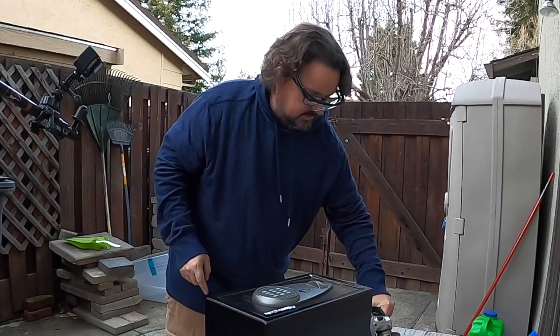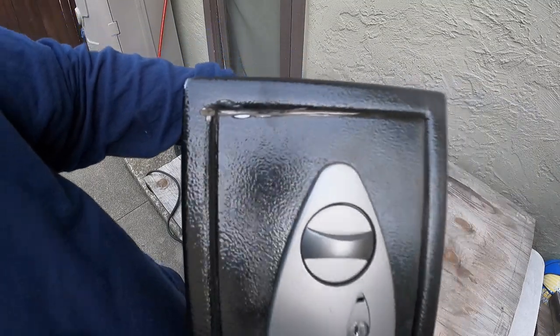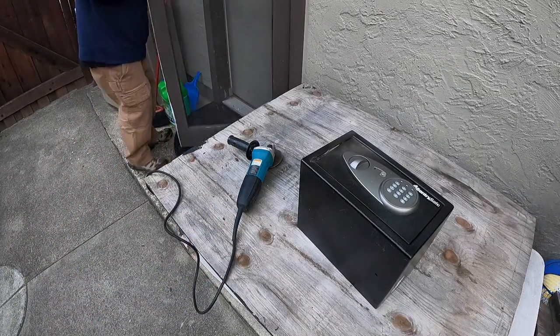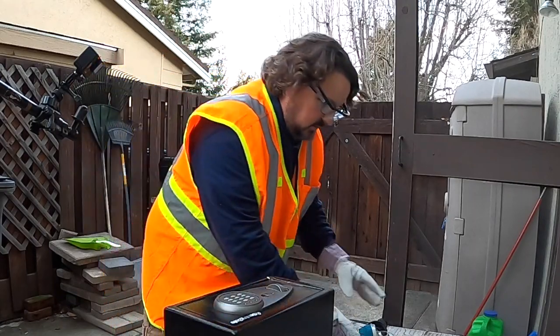Starting to cut through a little bit. It's starting to cut through a little bit right there. It looks like it's starting to make some progress. So let me get some gloves on, just a little bit of precaution. Okay, got my protection on. Let's go.